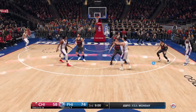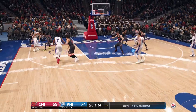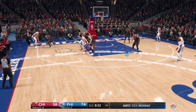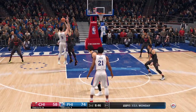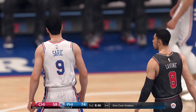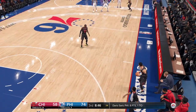There's the pick. Pass to the corner. We're down to 11 seconds on the shot clock. They've got to get this off in a hurry. Looks to the post. They don't beat the clock. 24-second violation. The Bulls get to inbound.